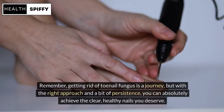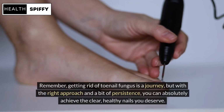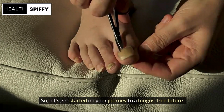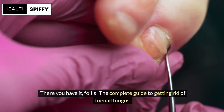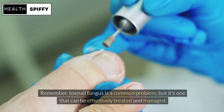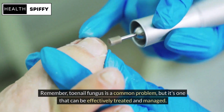Remember, getting rid of toenail fungus is a journey, but with the right approach and a bit of persistence, you can absolutely achieve the clear, healthy nails you deserve. So, let's get started on your journey to a fungus-free future. There you have it, folks. The complete guide to getting rid of toenail fungus. From understanding the causes and symptoms to exploring the various treatment options, we've covered it all. Remember, toenail fungus is a common problem, but it's one that can be effectively treated and managed.